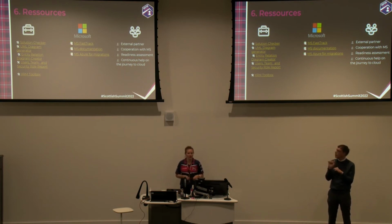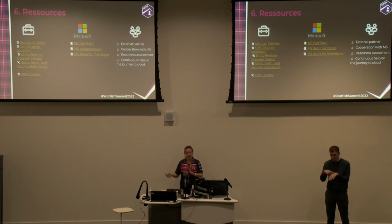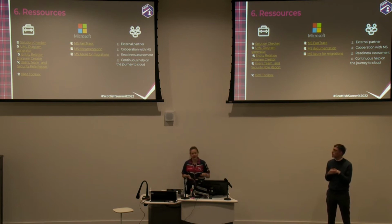The second way of going, if you don't want to involve Microsoft, is that you just have an external partner. Those are also projects that we've done. Those go as fast, sometimes faster, are as successful, and sometimes less successful than using Microsoft Fast Track with a partner. Fast Track people can give you resources from Microsoft, but they are not wizards. They cannot make your project successful if nothing works. Same with an external partner. They have resources, they can do it, but they can't do it without you.